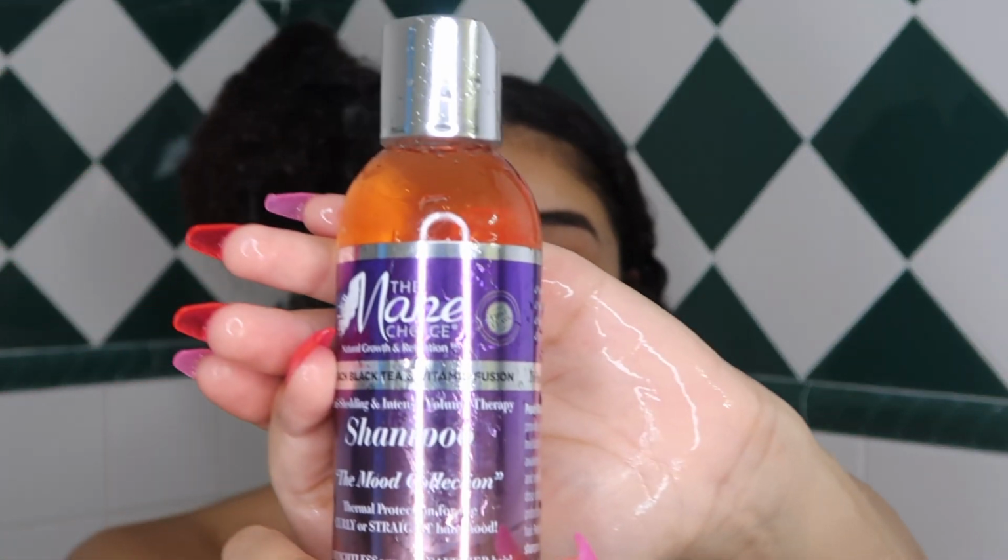For a shampoo today, I'm using the Main Choice Peach Black Tea and Vitamin Fusion Anti-Shedding and Intense Volume Therapy Shampoo. That was a lot to say, oh my gosh. It smelled so good, but I feel like it's more clarifying than a moisturizing shampoo.